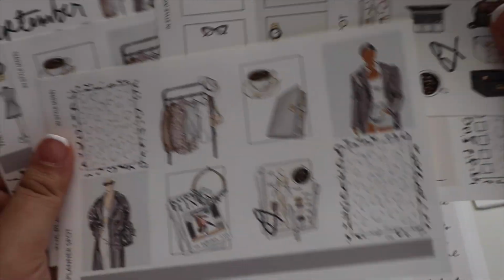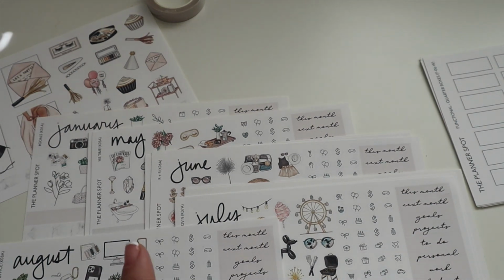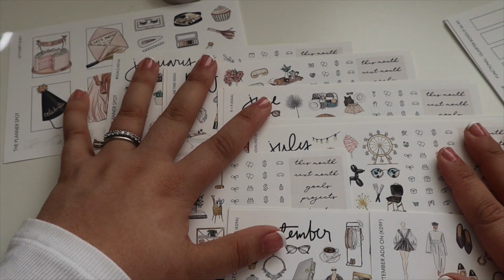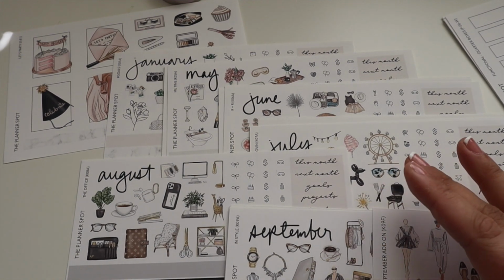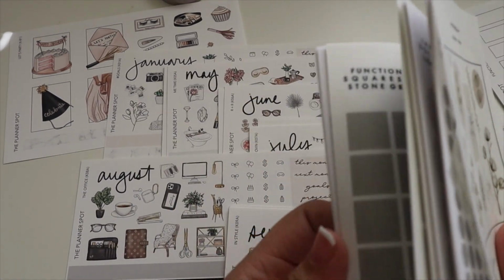Alright, and then that is everything in my planner spot order. And then that is everything that I ordered. I'm really excited to use all of these. I will be having Plan With Me's in my Erin Condren Hourly using these stickers, as well as my Louis Vuitton agendas, as y'all know, with more likely these stickers.